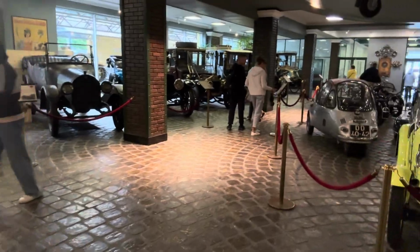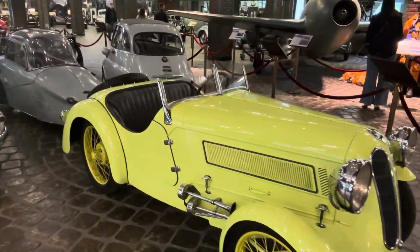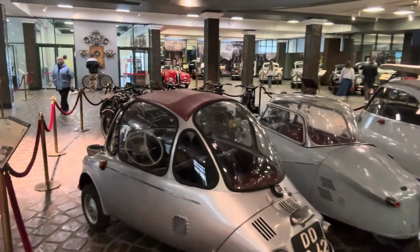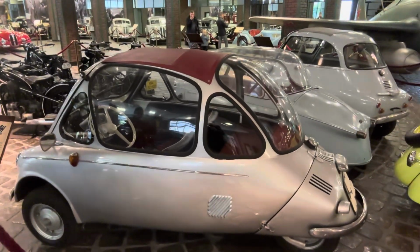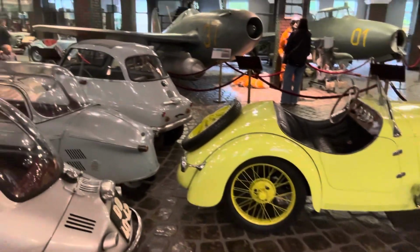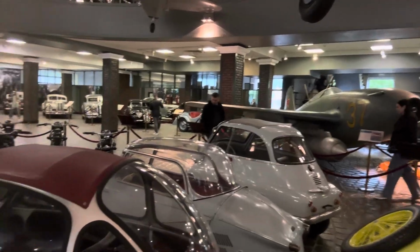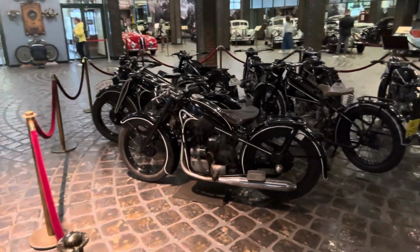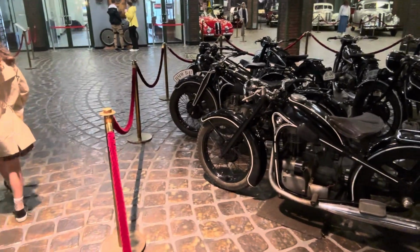Got the old antique cars here. Look at these little cars. They're 2 3-wheeler cars. Motorbikes. That's a Henkel. I think that's a BMW there. Amazing BMW. Background, we've got some aeroplanes as well. As I've said, the big aeroplanes are all outside. Look at these BMW motorbikes there. Is that not absolutely amazing?